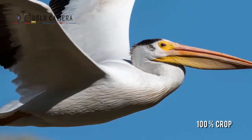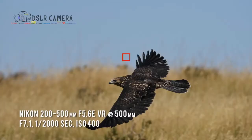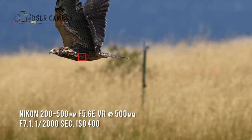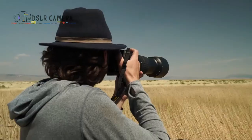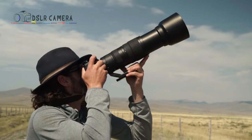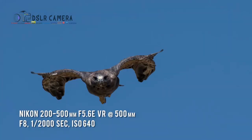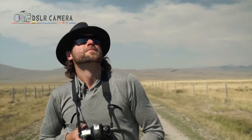The D500's autofocus response can be customized according to how erratically the subject is moving and how likely it is for other objects to get between it and the camera. At the equivalent of 750mm, even at a relatively small aperture, depth of field is tiny. These hawks can dive at close to 100 miles per hour, but the majority of shots in this sequence are in focus.